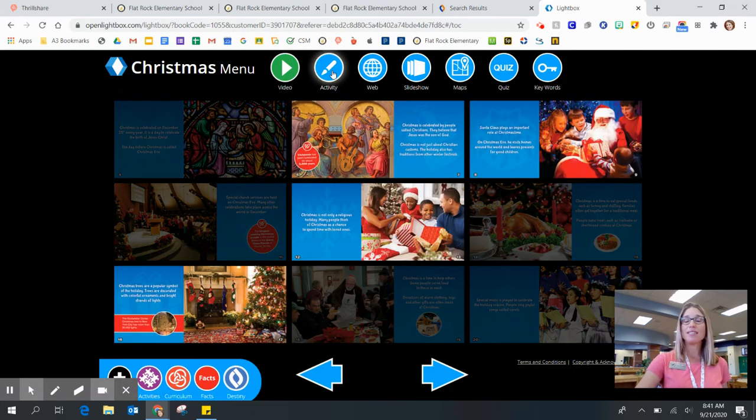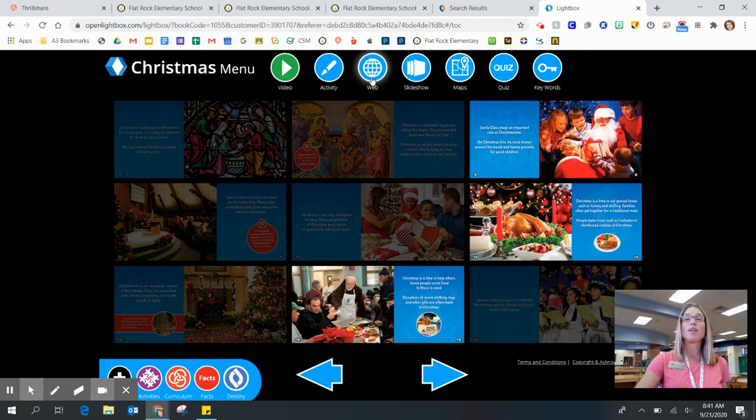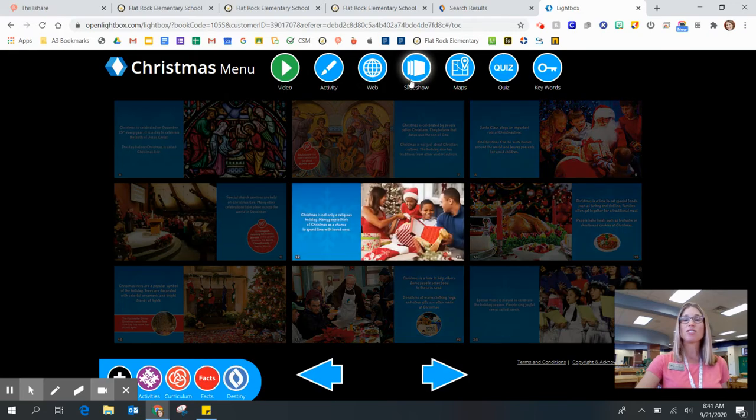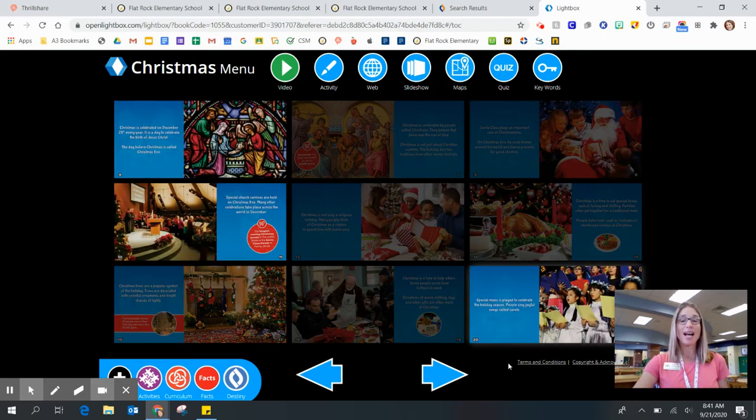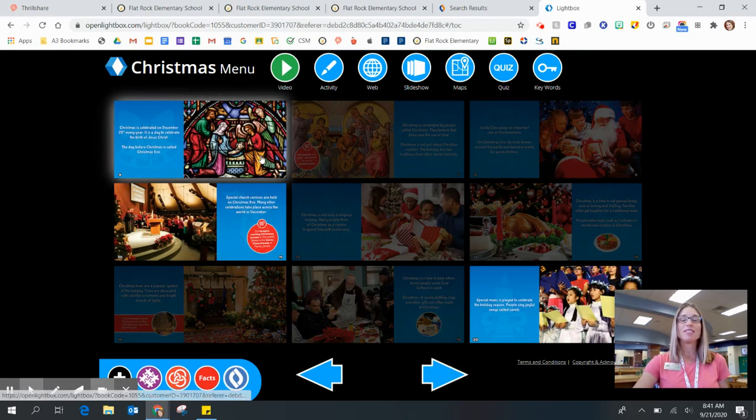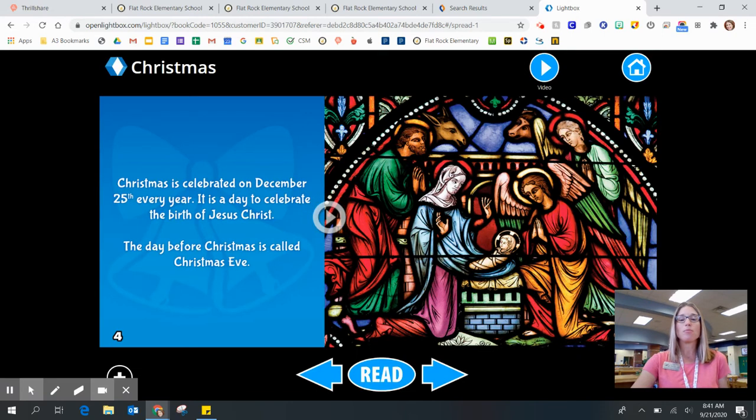There are activities that I can do on different pages. There are websites. I can watch a slideshow. I can have a map and it shows me places in the world where this book is talking about. So I turn the pages down here, and this is how you're reading the book online. But if I were on page 1, it would look just like this, and then I can have it read to me by clicking this button. It would read it out loud to me.